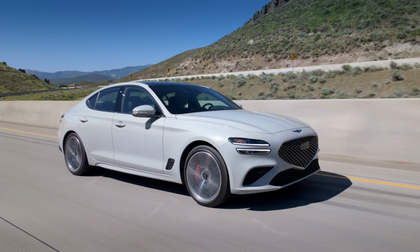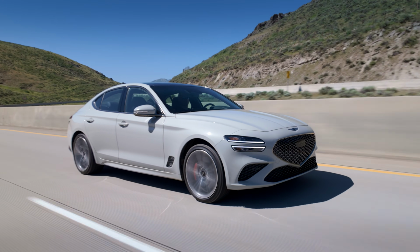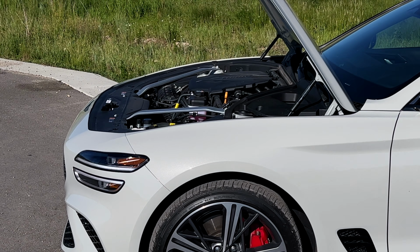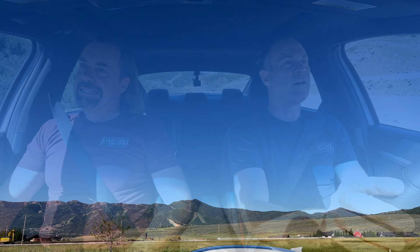I am not claiming that this is a front mid-engine sports sedan. That's good because it's not. It's not. But if you open the hood, look at this engine, look at the placement. It's actually shoved a little bit further back than you would think. And that translates to balance. Now, we're reading somewhere between 3,800 and 3,900 pounds for the all-wheel drive.